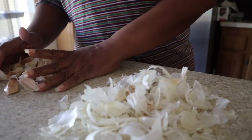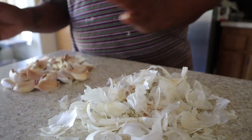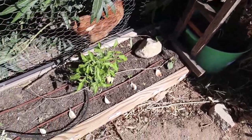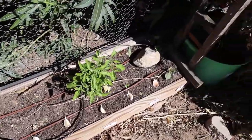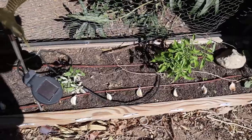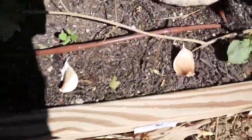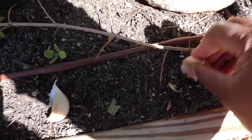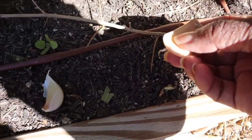Okay, so this is what I got. I'm just going to go out here and get started planting these. Okay, so I made sure that they're 6 inches apart. What helps is the emitters on my drip tubing are 6 inches apart. So I just put it where each of those emitters are. And then I'm just going to push these down in the soil here, pointy end pointed up.